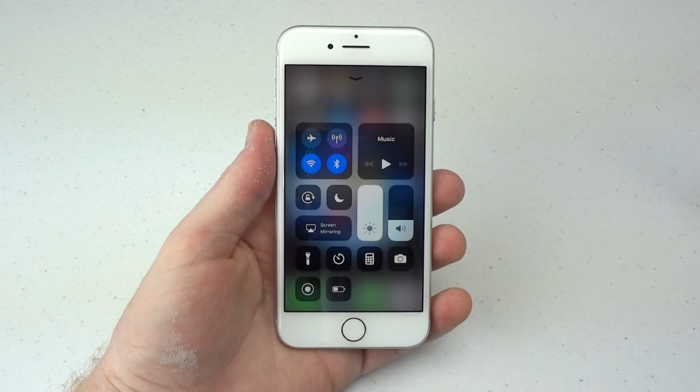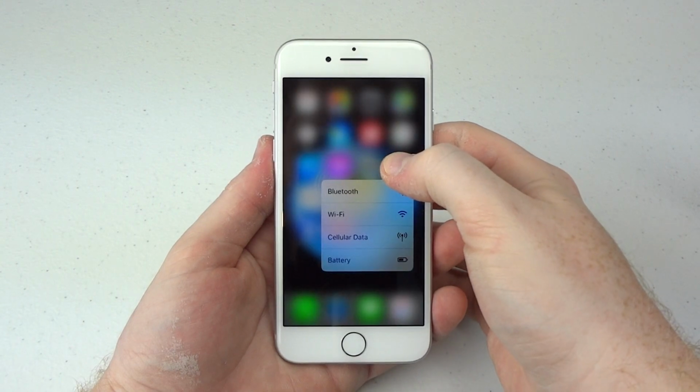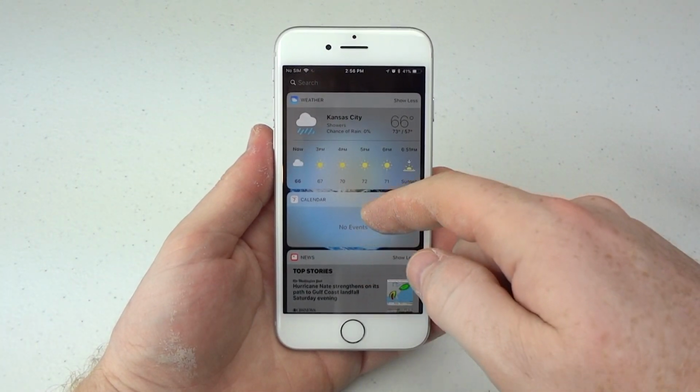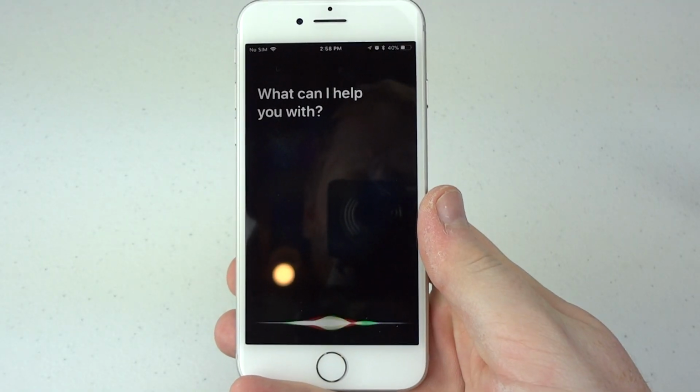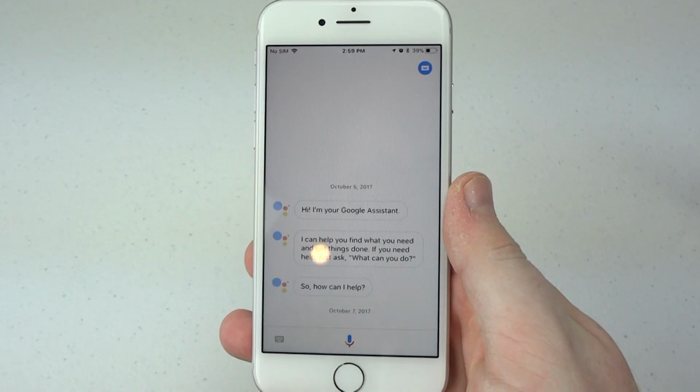And speaking of iOS 11, we get fun, useful features such as Control Panel, 3D Touch, the widgets screen, and just overall better performance. And Siri continues to be Siri. Have we seen any real updates to Siri in the past few years? If you're not a fan of Siri, you can always just download Google Assistant to take care of all your AI needs.